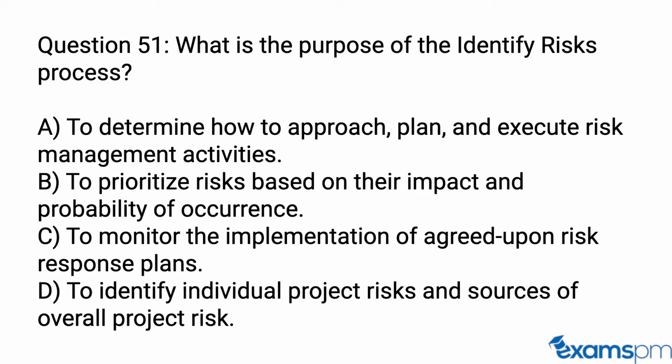Question 51. What is the purpose of the Identify Risks process? A. To determine how to approach, plan, and execute risk management activities. B. To prioritize risks based on their impact and probability of occurrence. C. To monitor the implementation of agreed upon risk response plans. D. To identify individual project risks and sources of overall project risk.